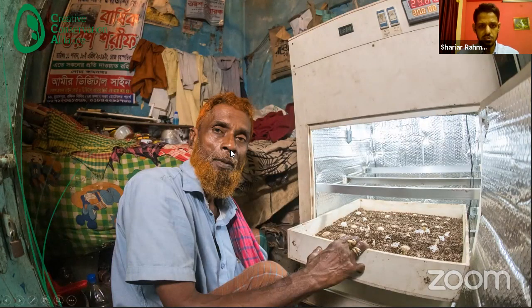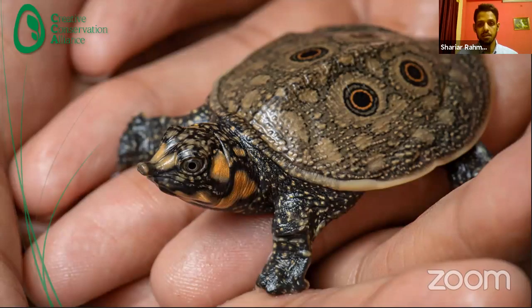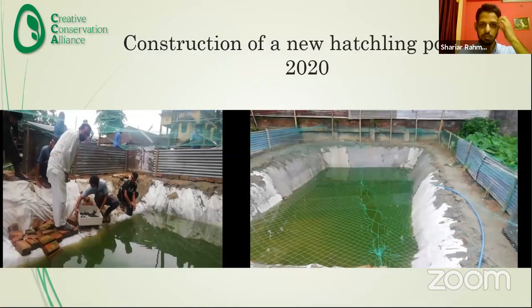And these are some of the pictures, our incubator facility in the Shrine. And those are the beautiful hatchlings, black softshell. And here's a picture of the pond we constructed this year, about 20 by 25 feet, where we are planning to keep the hatchlings.